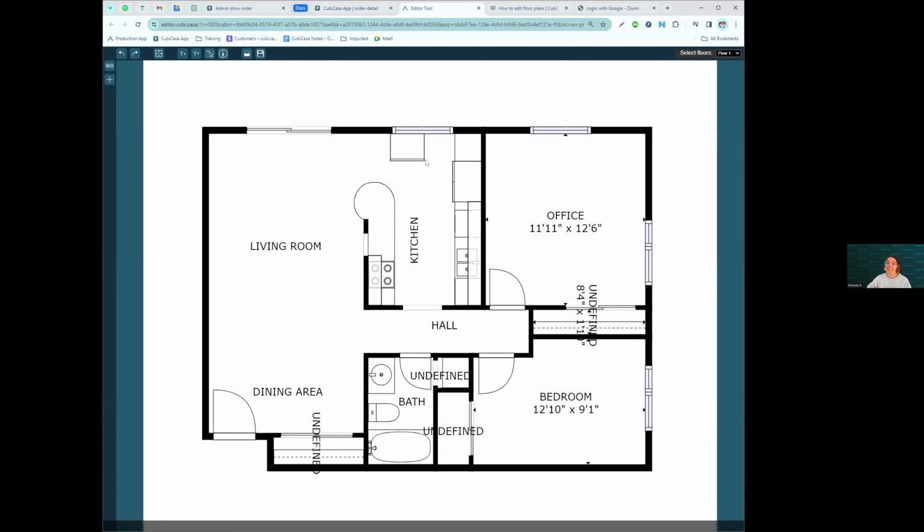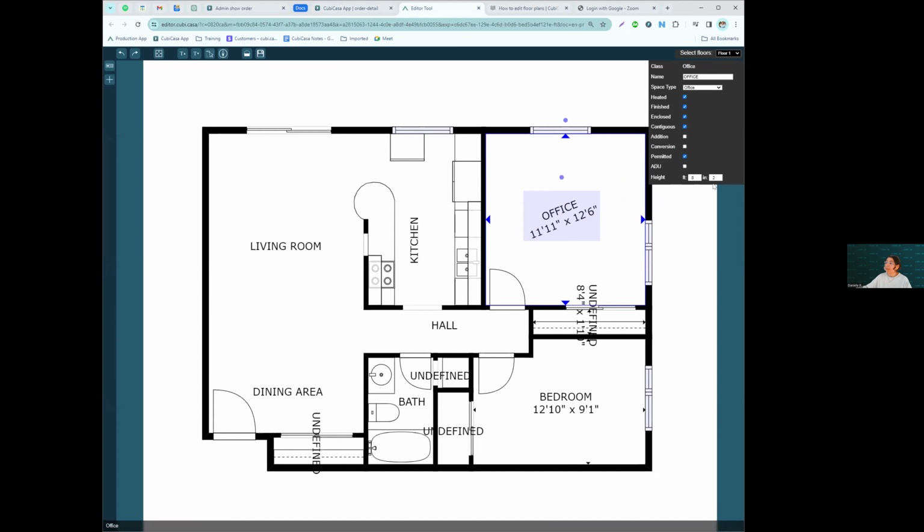So for instance, if you click on a label, you can drag it around with your mouse and reposition it wherever you would like. You can also choose to rotate it in whatever direction as well. Here, you'll also have a black box that will appear at the top corner. From here, you can choose to change the label name to anything that you would like. So maybe I want to change this to just room.